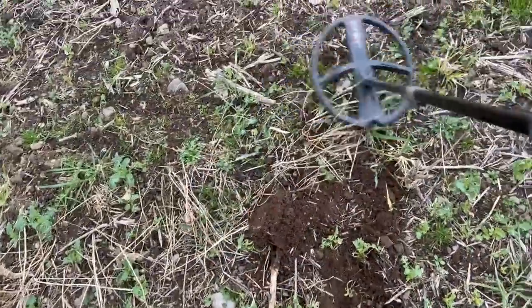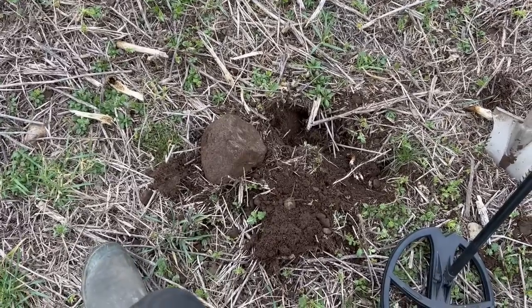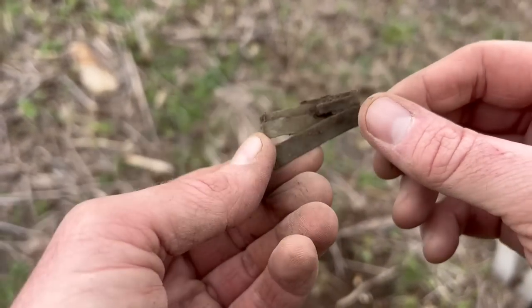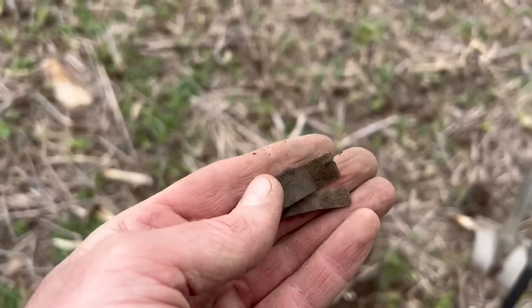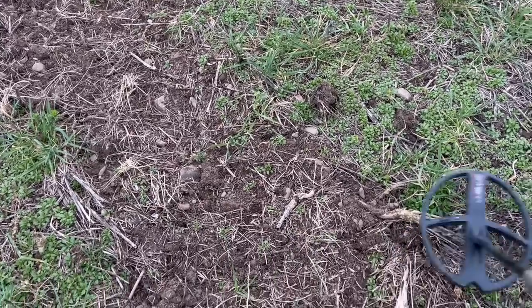It's a tin can. Damn. Well, at least it's not aluminium. A little bit of copper. Copper alloy. Just a strip. A quill. Well, this might be good news.